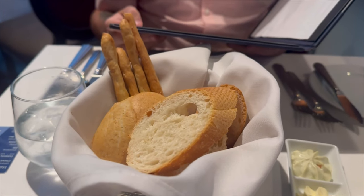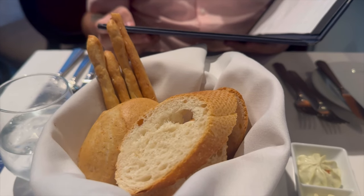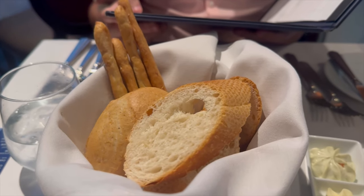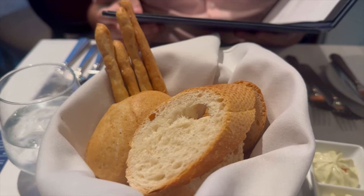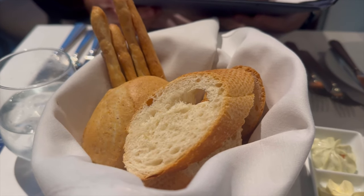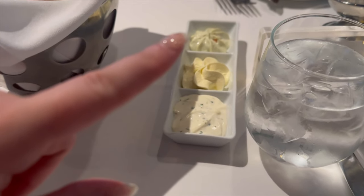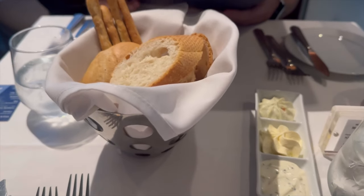So Mark, what have we got for our bread tonight? Oh, go on. Do you know what they are? I've forgotten. Sesame seed sticks. Yep. Wheat roll. Yep. French baguette. Yep. Creamy ranch dip. Avocado and butter. Thank you very much for your input.